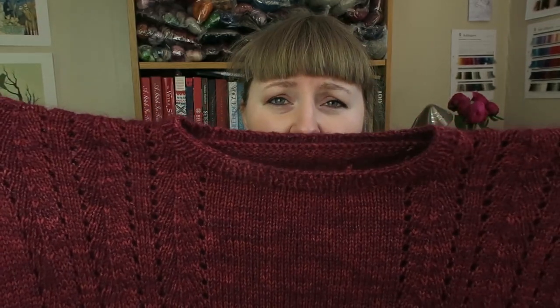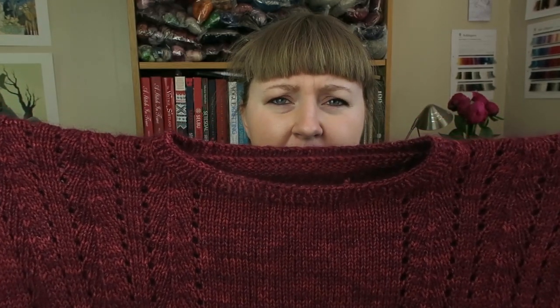Other modifications is the neckline. The neckline is supposed to have a lot of rib that overlaps a bit so that you can button it shut and it's quite snug. Do you want to know why I didn't do that?